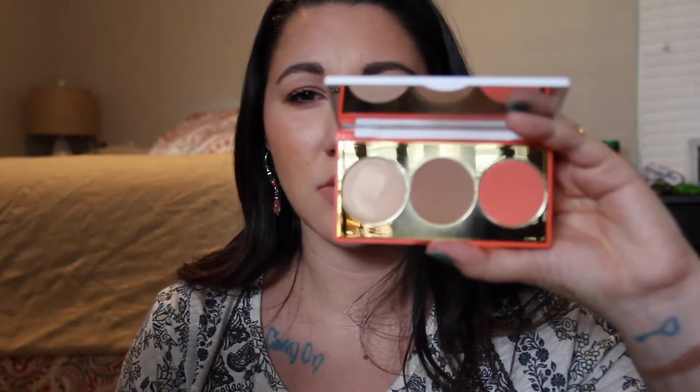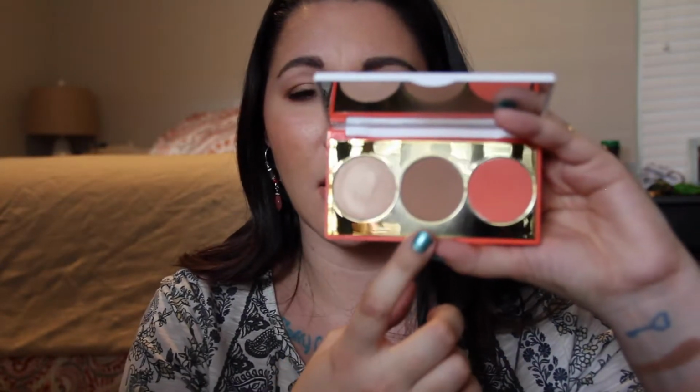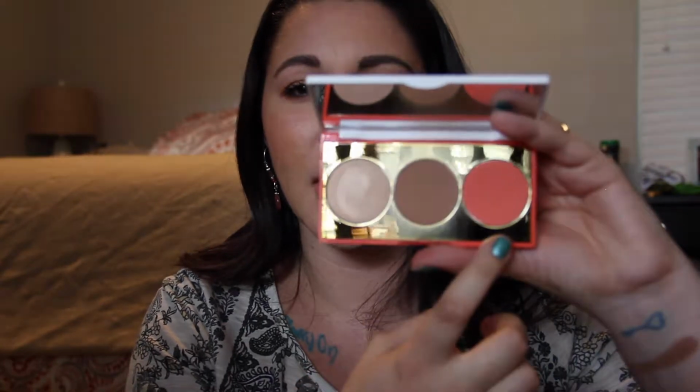So it's similar to the Sleek one. There's a highlight, a contour or a bronzer, and a blush. And I'll swatch these as well. So here's the highlight, which is a little more beaming than the other one. And that is the contour. And that's the blush. These are not as pigmented as the Sleek ones, which I like because you can just build it up and you don't have to be so careful when you're picking it up.